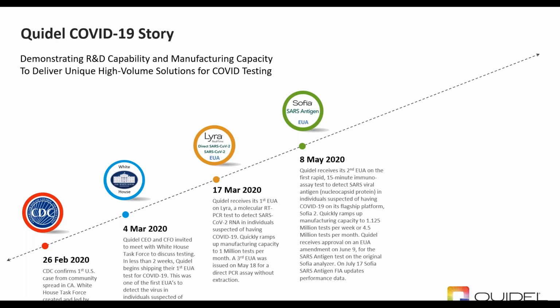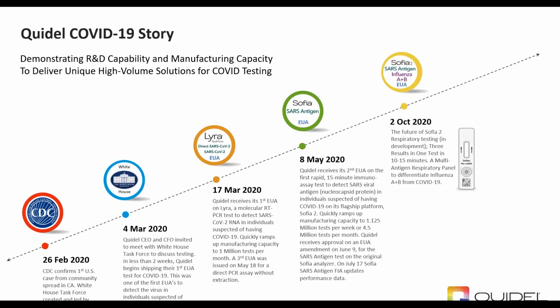And then on May 8th, we launched the first Antigen SARS test on Sofia 2. We started our production at about 1 million tests per month, and now we're far exceeding that production. We continue to add on new lines and are really trying to meet the ever strong demand for product that's out in the marketplace today. And now we move forward to just a few weeks ago, October 2nd, we did have our next EUA, which is what we call our combo test. Our combo test, again, can run on the Sofia 2, and it's one test cassette that will run both influenza A, B, and then give you a SARS answer as well.